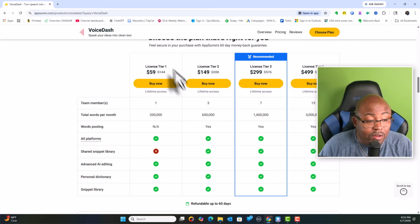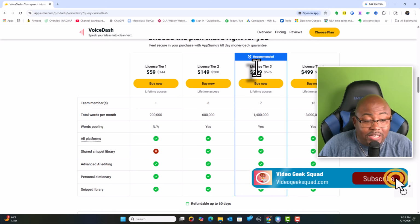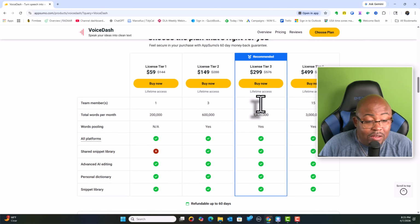Okay. So between license tier 1 and license tier 2, what's going to change for you is the total words per month, as well as the team members. You're going to get a total of 3 team members and 600,000 words per month. You're also going to get access to words pooling, and you're also going to get access to the shared snippet library. So what you didn't have before in license tier 1, you're now going to have in license tier 2. Now, license tier number 3, you're going to get access to 7 team members. You're going to get 1,400,000 words per month. You're going to get the words pooling, of course, as well as your shared snippet library as well. So all of that is there with that.